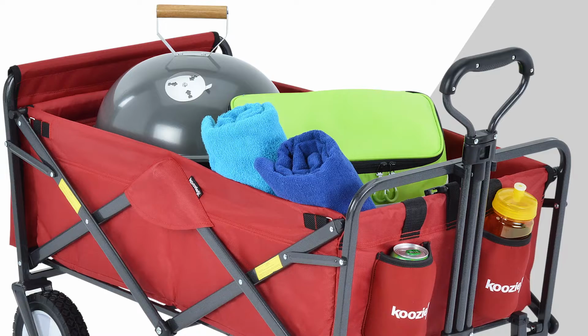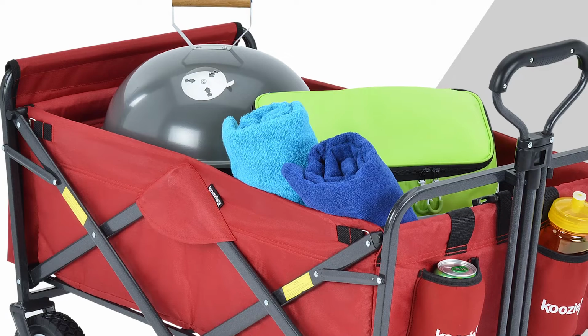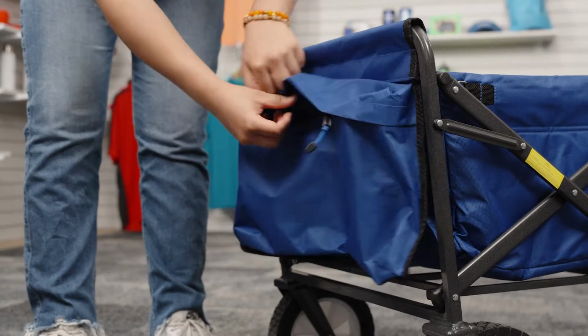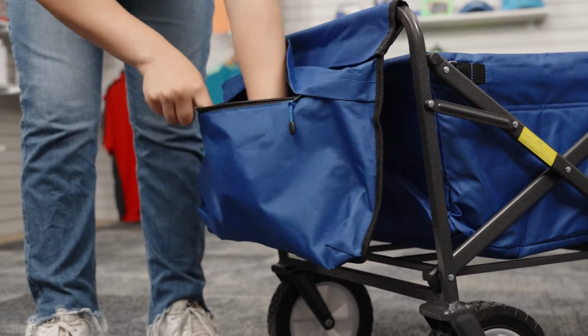Really nice to have, especially when you're traveling and you need something to carry your stuff from your car, or even just to tote the kids around, you know, the park, the fairs, the fairground. Really nice thing about it though is it has some cup holders. It also has this kind of hanging bag off of it that you can put some stuff in, like your cell phones, your keys. That way you don't have to bring your purse or anything with you.